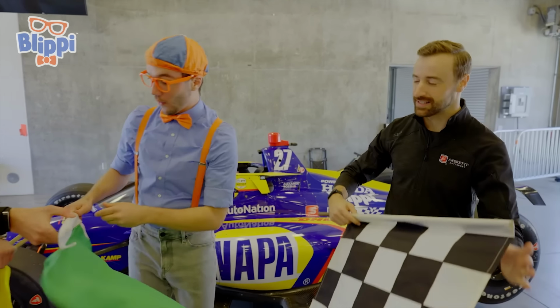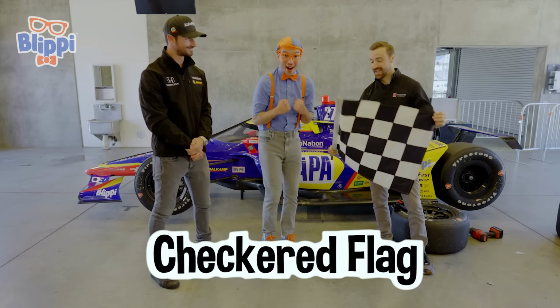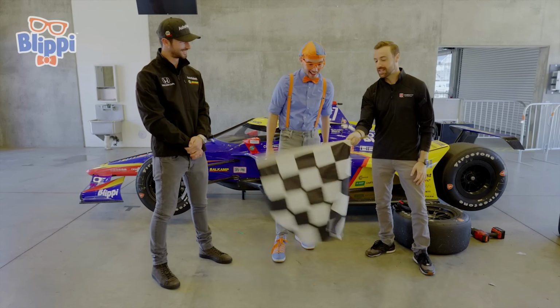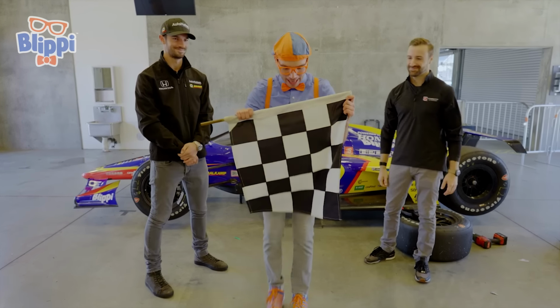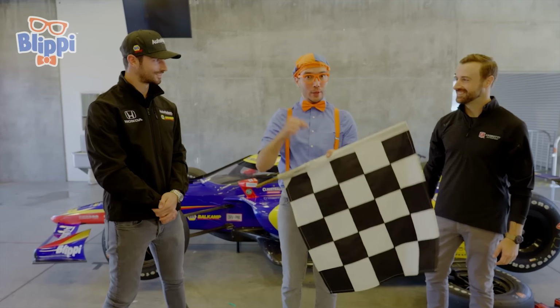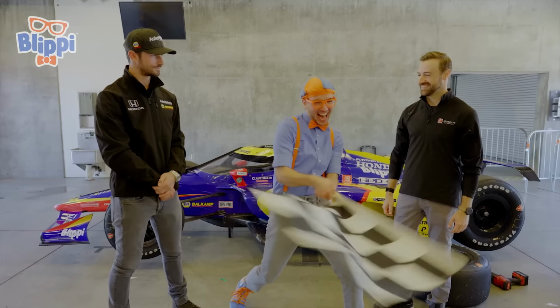But at the end of a race, this one's my favorite. This is the checkered flag. Whoa! And if you see this one first, it means the race is over and you won. Whoa, the checkered flag. That means this is a really important flag. And one day, I hope I can see it if I win the race.